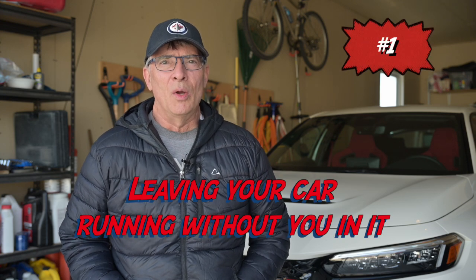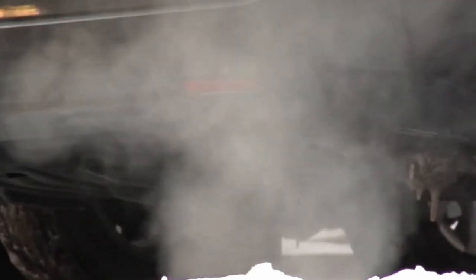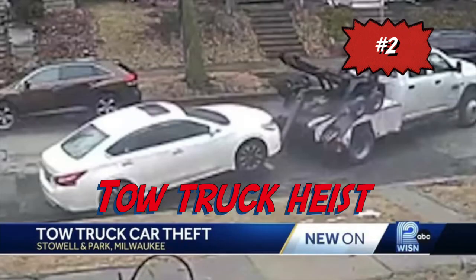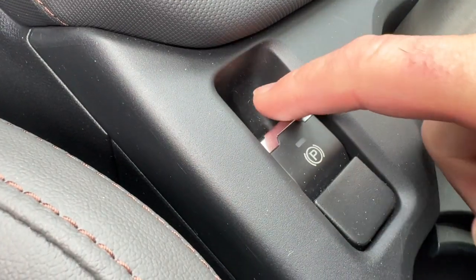The top ways cars are stolen in Canada and the US. Number 1, leaving your car running without you in it. You can probably figure out how to change that behavior, I hope. I hope I don't have to draw you a picture. Number 2, a tow truck simply tows it away, thus keeping the emergency brake on could cause them some problems.